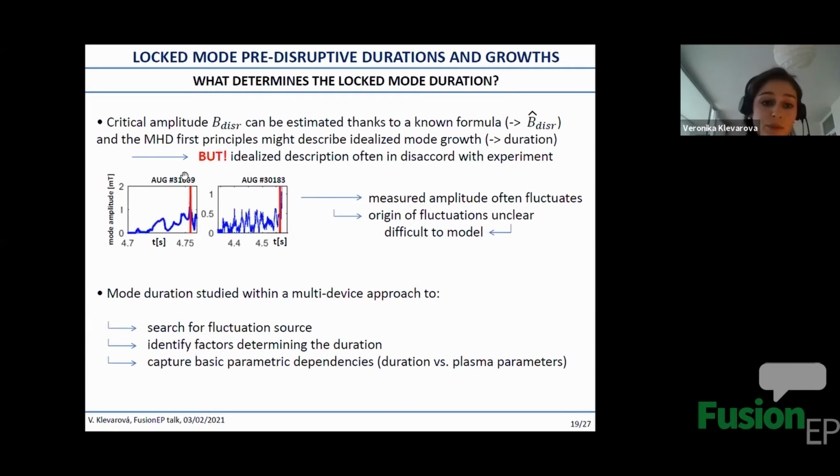Here I'm showing two experimental time traces from the ASDEX Upgrade tokamak. The current quench is denoted by the vertical red line, and this is the evolution of the mode amplitude. What we see is that the amplitude very often fluctuates. And the problem is that we don't understand fully the origin of the fluctuations. If we don't understand it, then it's difficult to get it embedded in a model.